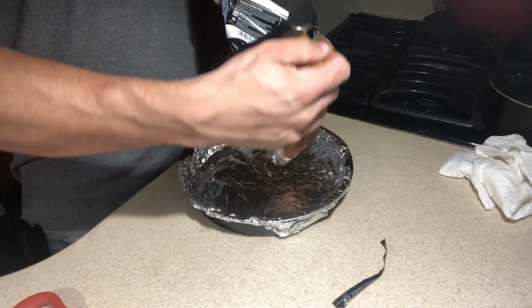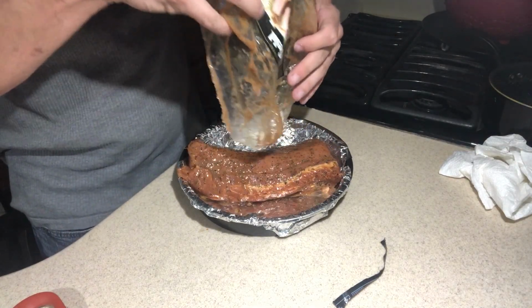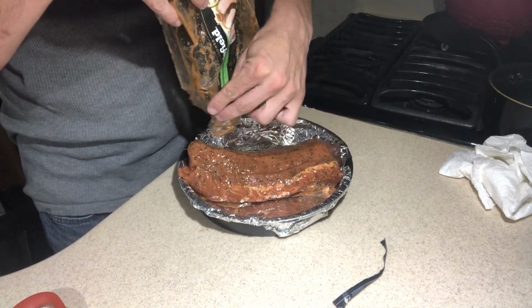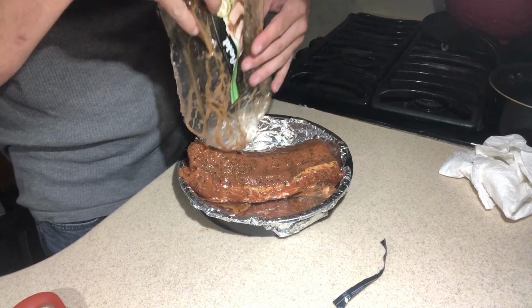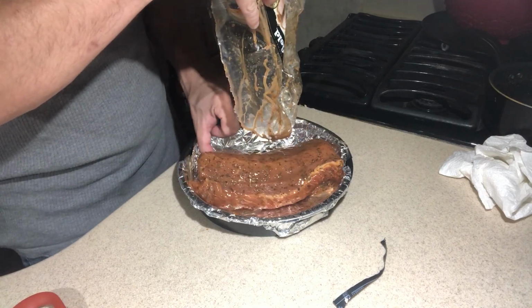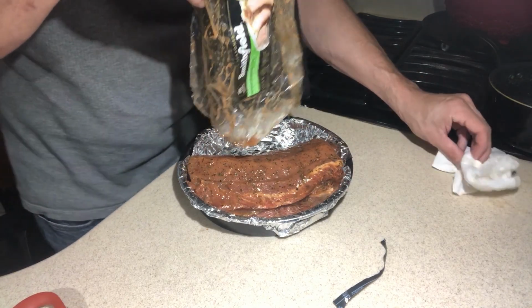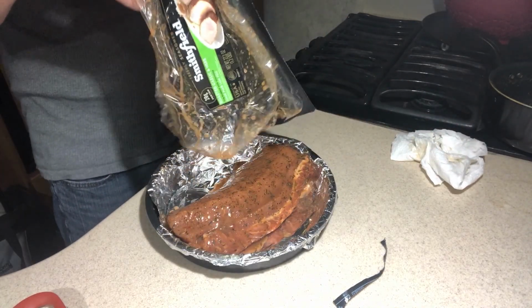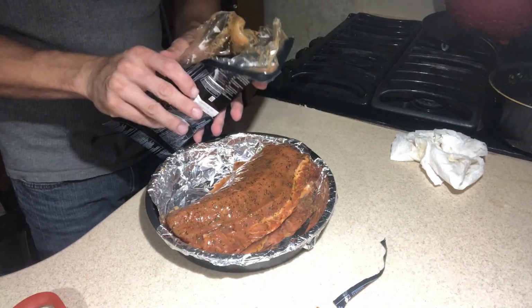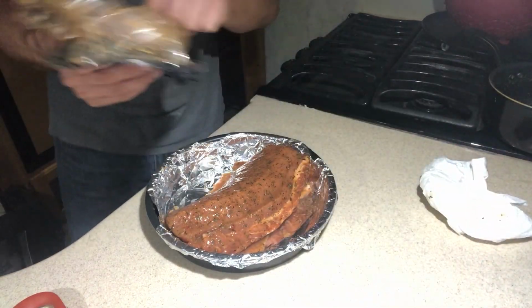Just going to let the thing out into the pan. There we go. Going to get as much of the liquid out as we can because that's all flavor. We want as much of that in there as possible. Going to make sure it's all in the pan. Let the dribbles happen. It smells great. Okay, there we go. And I made a mess. So wipe that up. Throw the bag away.